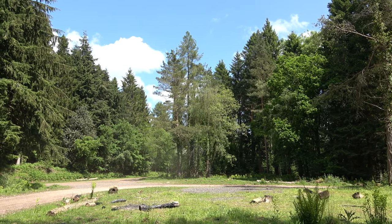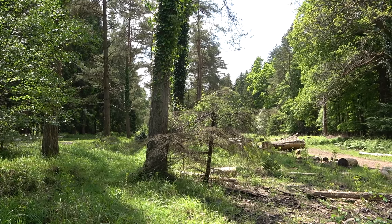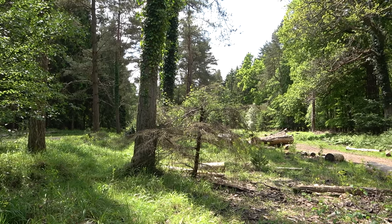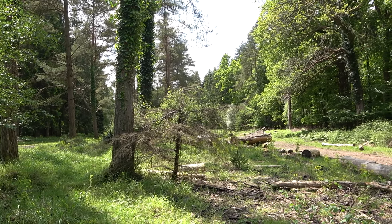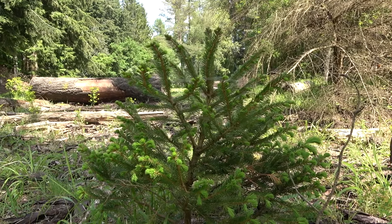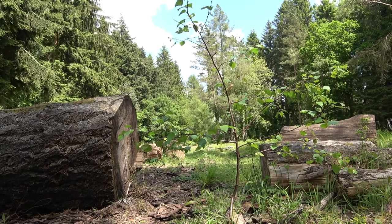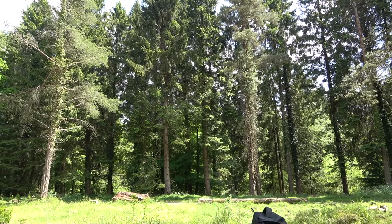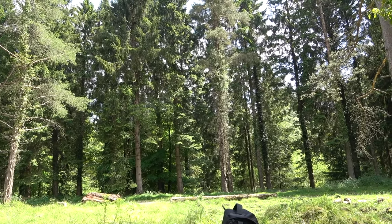What a beautiful spot to spend your war. There's a roadway to either side of us now, and that would have been the railway sidings. And this, I suppose, was where they loaded and unloaded. This little fella's giving it a try. You could be 100 feet tall one day. A bit of broadleaf giving it a shot as well. It's just beautiful, isn't it? Just point your camera, and that's it, you've got a lovely shot.